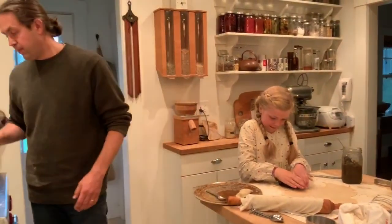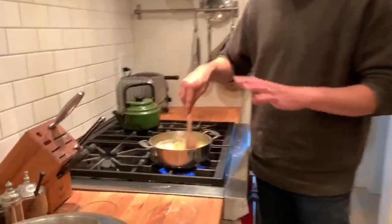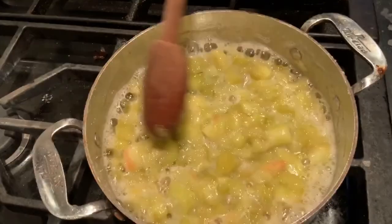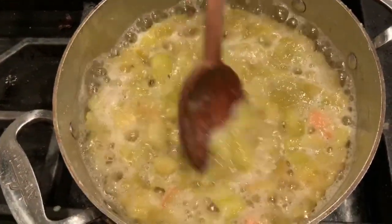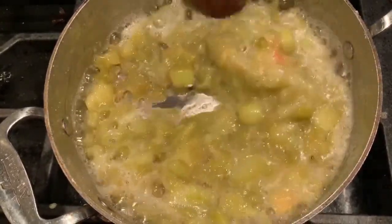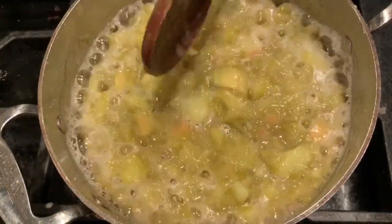Yeah. I'm gonna check in on the rhubarb. Okay, so the rhubarb's looking awesome to me right now. So you see what's happened? It's still got some wetness, but it's breaking down. And you've got some distinct chunks of rhubarb, but you're also getting a little bit of background that's less distinct. And this is where I was aiming to get it. This looks really, really nice to me.